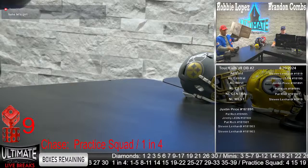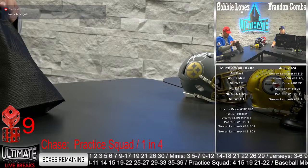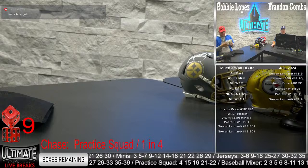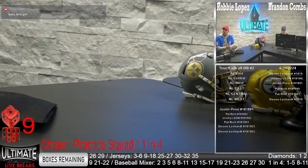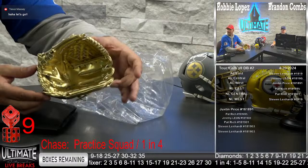Ooh. Okay. Feels like a mini glove. Oh, it is a golden glove. It's a golden glove of Mr. Wade Boggs. There you go. On the golden glove, right there inside. That's pretty sick. Wade Boggs.